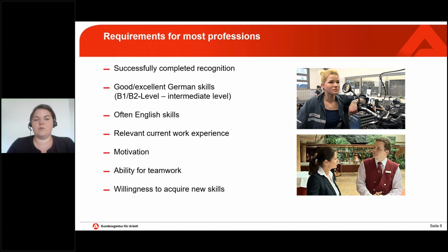I said before as well that you also need very good German language skills. Although Germany is an international country or internationally known country, most of our communication here is still in German, and most of the employers will expect you to have very good German language skills to communicate with customers, with colleagues, with bosses, and so on. So it is good to have a good level of German. Of course, the better your skills, the better your chances probably will be. In most cases, that's ironic, you will also need English skills. As I said, Germany is an international country, and most companies trade internationally, so you will probably need English skills at your job as well.